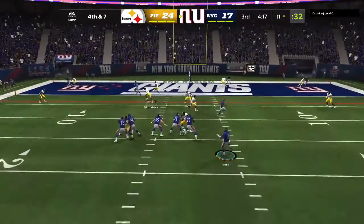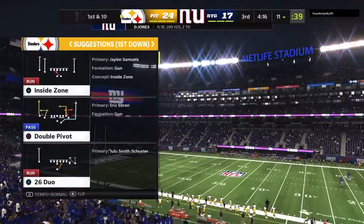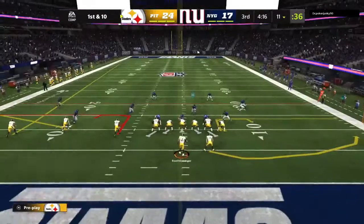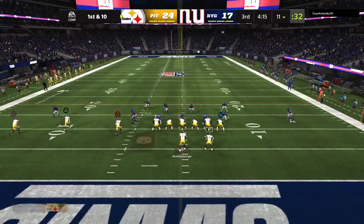Jones now throwing on 4th down, and it's incomplete. They cannot convert, and they turn it over. The Giants go on 4th, but come up empty. And this Steeler defense able to come up with a stop. The Steeler offense here about ready for their next drive.